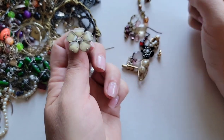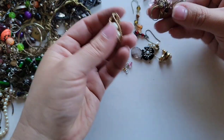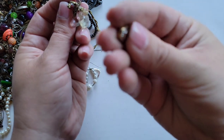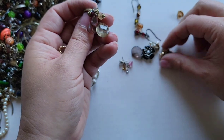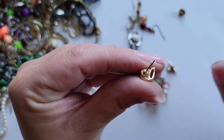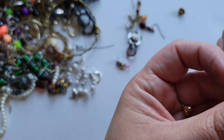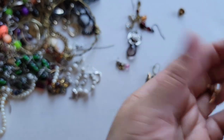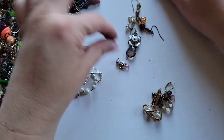Okay, I just readjusted my camera because my back is killing me the way I was positioned. So we have a bunch of single earrings right here. That's a really cute stud heart. Let me see here. You never know with these small little single earrings. Sometimes they are gold or silver. So I'm gonna move these to the side.